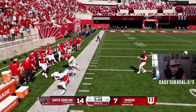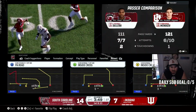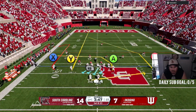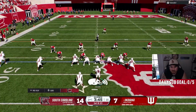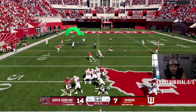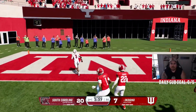All kinds of room to throw that one in there. Big play, takes him into plus territory. He's out of bounds at the 47. They'll snap it from the 47 on first down. Man, if I'm a defense, I got to find a way to get some more pressure on the quarterback or disrupt their timing and their rhythm. I can't give them these big chunk plays.